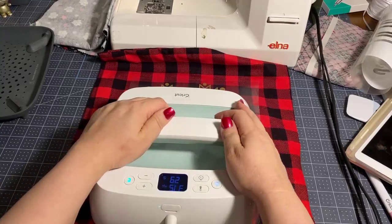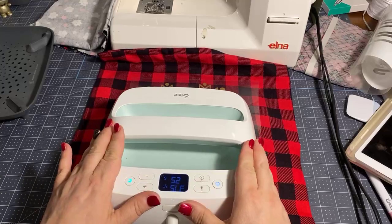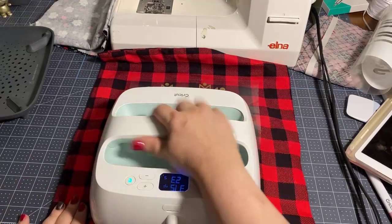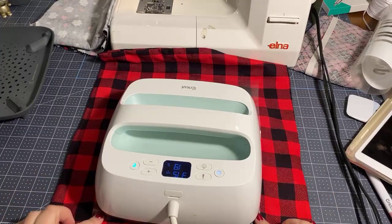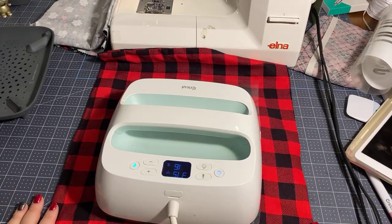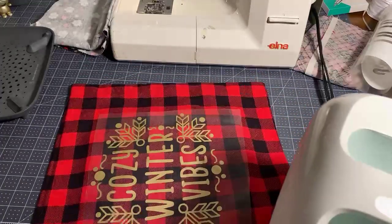Sorry, guys. But you have to roll with the punches a little bit and make sure that you're getting it, especially since I have trouble sometimes with the edges. So a few extra seconds, not going to hurt that.